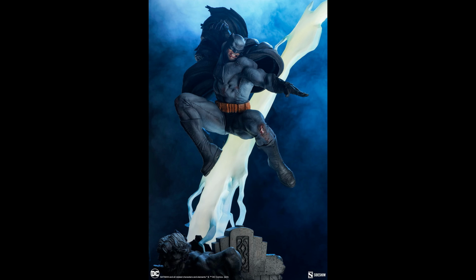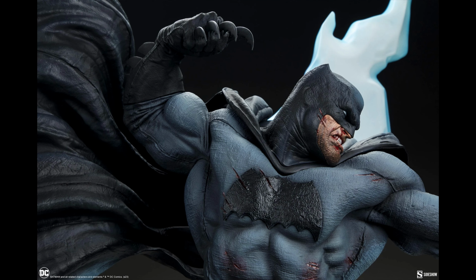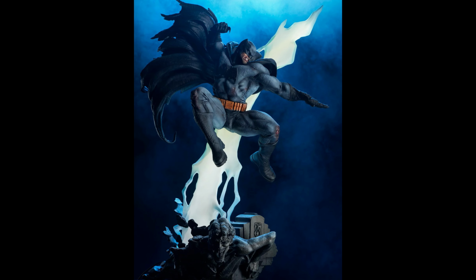All right, so the next honorable mention is this Sideshow Collectibles The Dark Knight Returns statue. Man, this is real dope. Frank Miller inspired, and this one didn't quite make the top 15, but man, it's a very nice statue for this year. Still haven't picked this one up yet, but I should be bringing this to the cave.